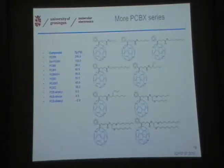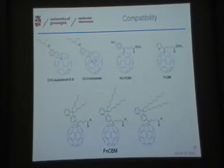More recently, for very different reasons, in collaboration with Klaus Meerholz on time-series holographic imaging experiments, we made a whole series because he wanted to have the glass temperature down. So, Floris Borstein in my group: PCBM has a glass temperature of roughly 250. This PCBM, which I will show you later, 150. And when you put on longer tails, or two tails, and the champion is two long tails, then you can have a glass temperature under 0 Celsius. And this can come in handy because it can influence your morphology also.